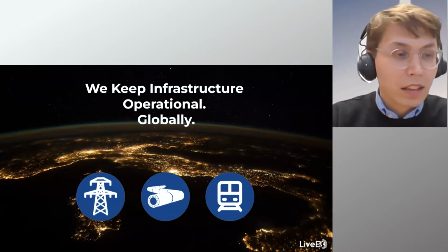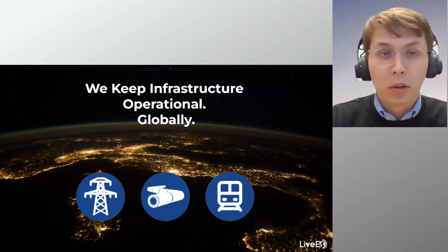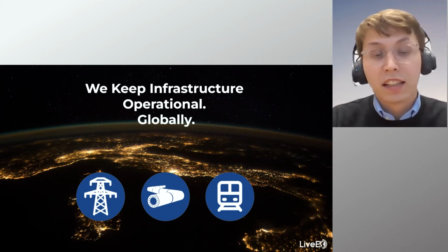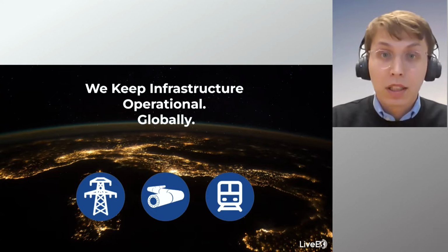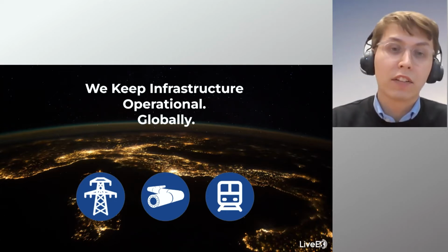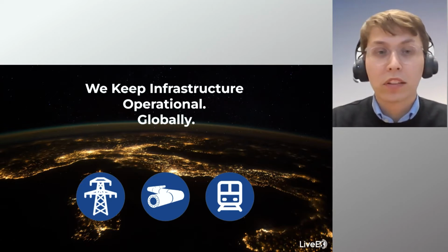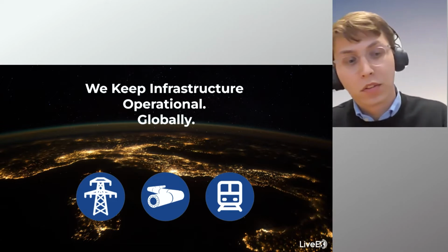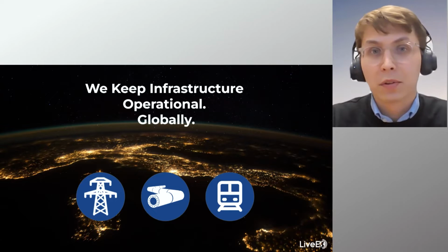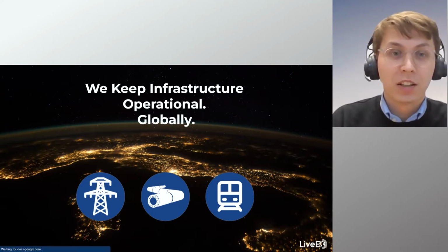Our goal at our company is to really focus on infrastructure grids globally, and we want to help the operators, so you, to keep them operational, and that in an efficient way. We're speaking about electrical overhead lines, which is also the area where we have most of our clients, but we are also active in the pipeline sector, as well as in the railway sector, where we started off. So the first client, which we've worked with back in 2018, was the German railway operator, for which we analyzed around 20,000 miles of railway network regarding one thing, which is vegetation alongside its tracks.